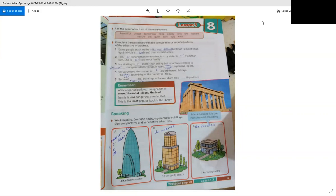Number 3, ice skating is safer than skiing. Safer, we're going to add R only because we already have E at the end of the adjective. But mountain climbing is the most dangerous sport of all. It's also the most expensive sport.